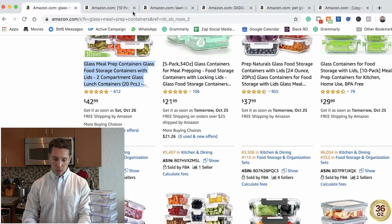So we're gonna open that 10-pack one, and we're gonna go in here. So we're gonna look at a tool called Helium 10.